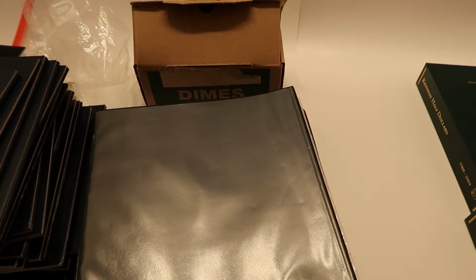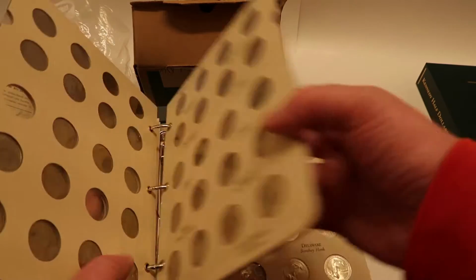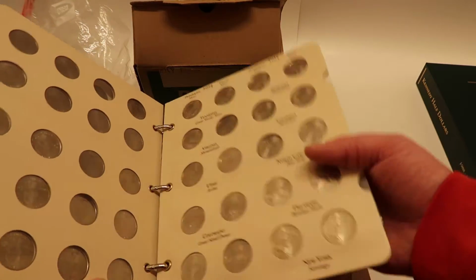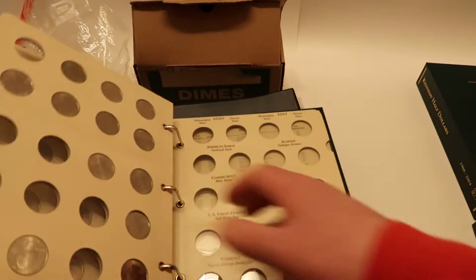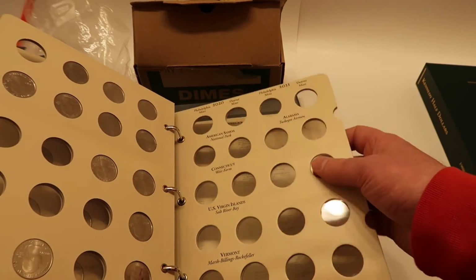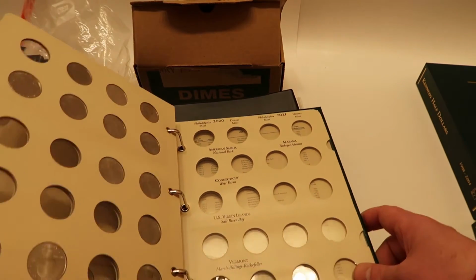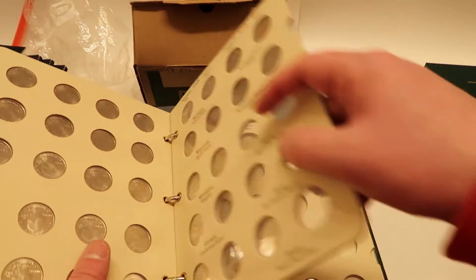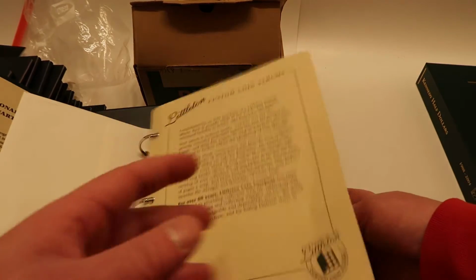It never ends. These are just the National Park quarters. I do need a lot of these, which I can go to the bank, get a box of quarters, and fill a lot of these up. I just really haven't got around to it. So a lot of these that are missing, be pretty easy to fill up. There's the 2020, stops with 2021 here. So can't wait to get those. That's going to be fun to fill those up. Be simple. Go to the bank, search through boxes of quarters, and fill them up.